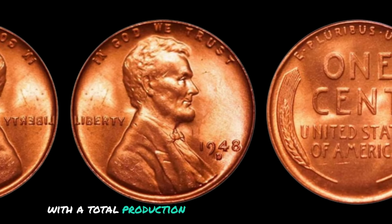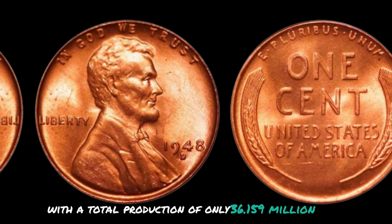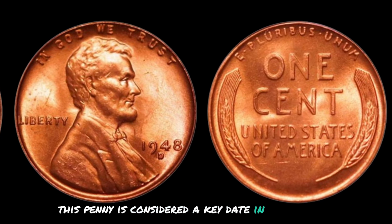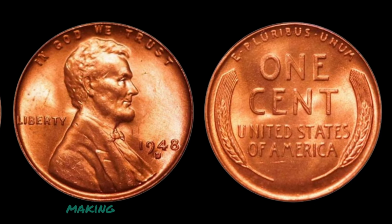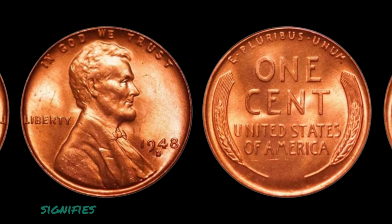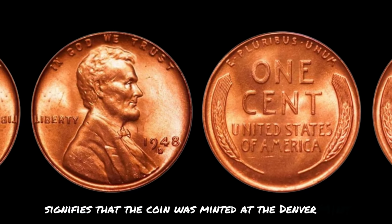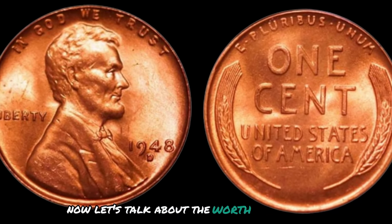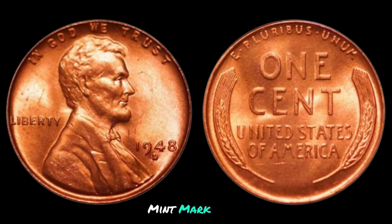With a total production of only 36,159,000 coins, this penny is considered a key date in the Lincoln Wheat Penny series, making it highly sought after by collectors. The D Mint Mark signifies that the coin was minted at the Denver Mint, adding to its appeal and rarity. Now, let's talk about the worth of the 1948 D Mint Mark penny.